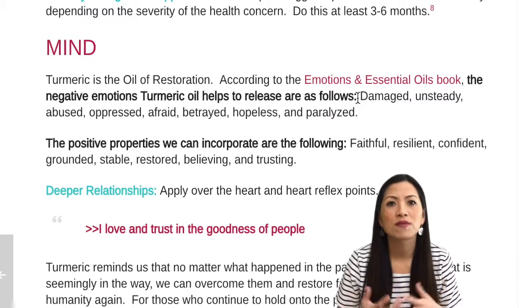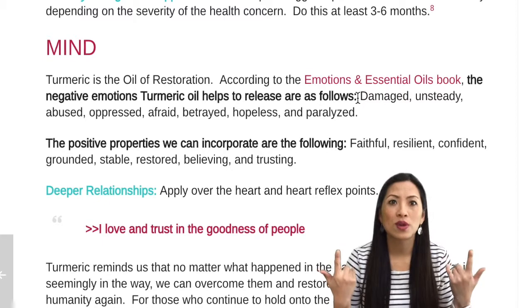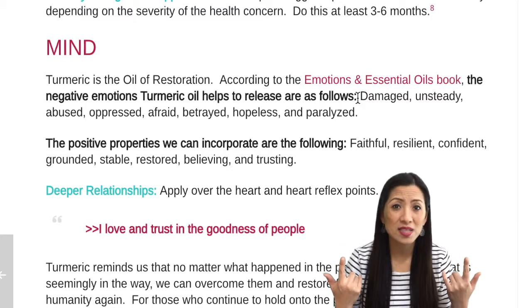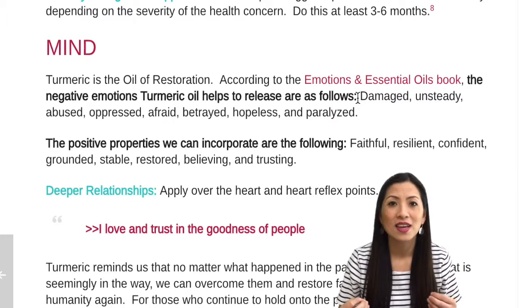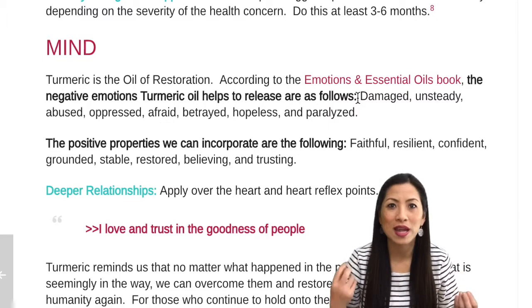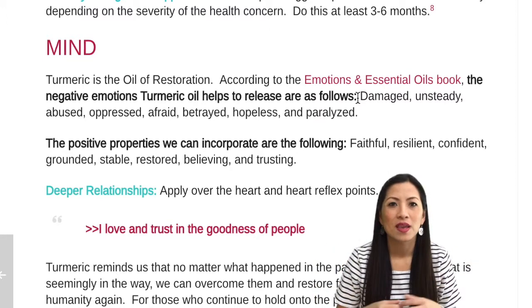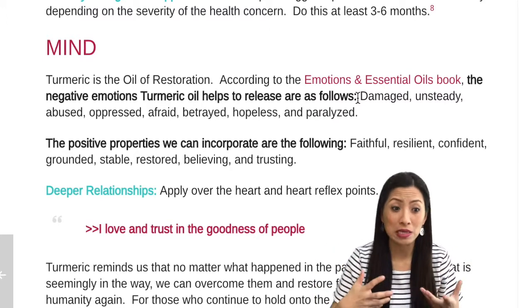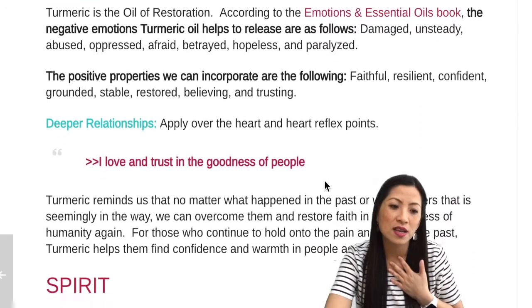All right, so it helps you develop a deeper relationship with yourself, with other humans, and with God. Nice, huh? So when you do have that connection again, you're realigned again. Oh, how cool is that? You get all that power and that ability to be happy and healed. So apply this over your heart and over your heart reflexes.